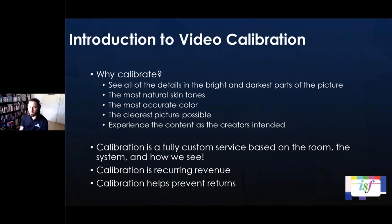One question we might ask is, how well can you see the details in the brightest and the darkest parts of the picture? Maybe your customer really likes to watch Game of Thrones or horror movies that are really dark most of the time. You ask the customer, how well can you see details in the shadows when you watch a scary movie? And that's one benefit of calibration, right? Bullet point number one: see all the details in the brightest and darkest parts of the picture.